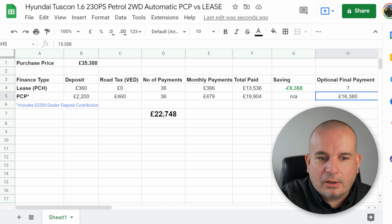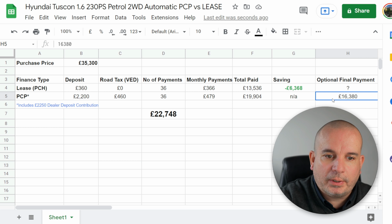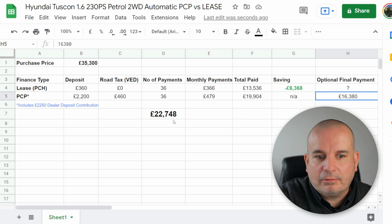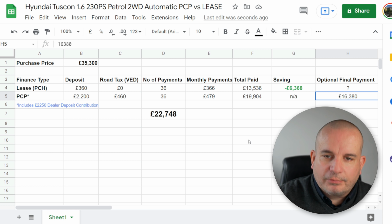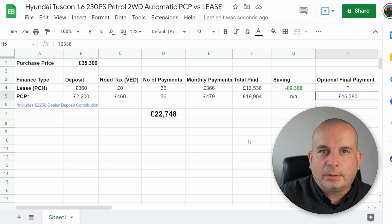Okay, so if that car's only worth 21 grand in 3 years, and you buy it for 16,380 and you sell it for 21 grand, in theory, you've lost 1,748 quid. If you're going to hold on to the car forever, it's obviously a moot point, because you just want to buy the car and keep it forever. Do whatever makes you happy.